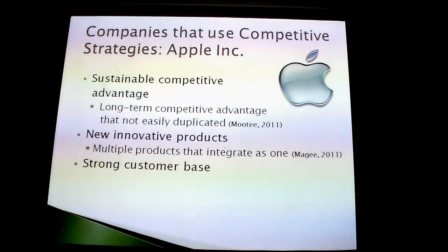Our first example of a major company that uses these strategies is Apple Incorporated. Now, Apple dominates the tech market with computer, tablet, laptop, cell phone, and MP3 player devices. Apple is a great example of a company utilizing a sustainable competitive advantage to maintain their coveted title of industry leader. Most notably, they're on the Forbes 2012 lists at number 26 for most innovative companies in the world, number 26 in overall sales, number 2 in profits, and number 1 in market value.